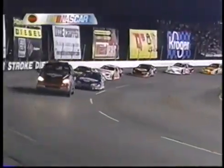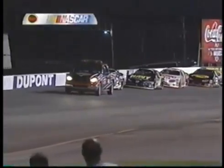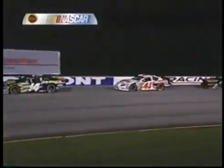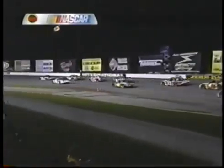Local kid from LaGrange, Indiana. Yes. Now living in Mooresville, North Carolina, outside of Charlotte, where all the race teams are based for the most part. There's a teammate of the 12 car of Kaufman, the 14 of Strimmy. All right, here we go. His truck is off. Finally.